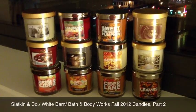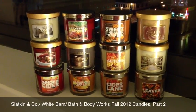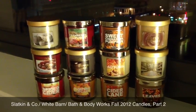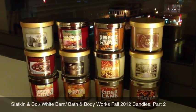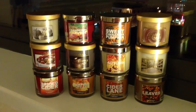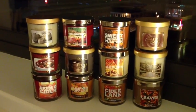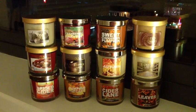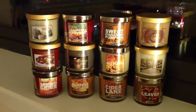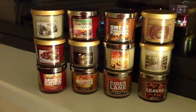Hello everyone, welcome to part 2 of my haul, or my second haul, of the Slatkin & Co. White Barn Bath & Body Works fall candle line. This is the first sort of wave of probably 3 or 4 groupings of their fall releases of scents. These are all ones that we are aware of and we've been aware of for the past couple of weeks.